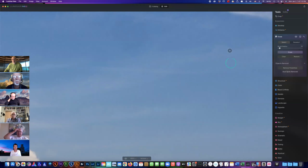Although, there's a little bloom here from this cloud that you may not like. You can change that. So you could actually go in there with an erase tool and change it up a little bit, modify it that way. So that's kind of cool.